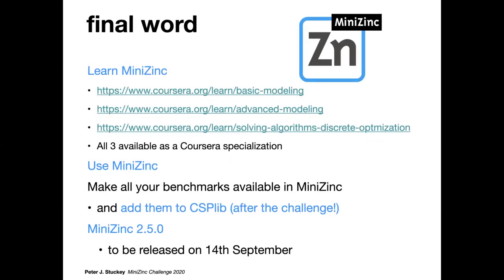And a final word: go away and learn MiniZinc if you haven't already. There are 3 Coursera courses about MiniZinc, and in fact, now they've just been made into a Coursera specialization. So if you want to give Coursera some money, you can get a certificate saying how good you are at MiniZinc and CP.